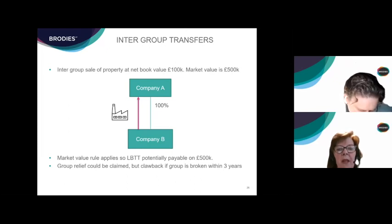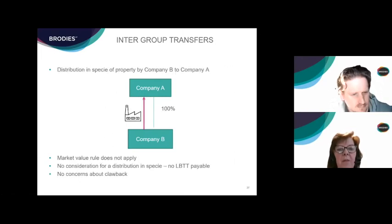So in this situation, as we can see on the next slide, if you can, it's better to distribute the property because there's no consideration for a distribution generally. The market value rule doesn't apply. You don't have to worry about group relief clawbacks and so on. So you can distribute the property and not have a charge.